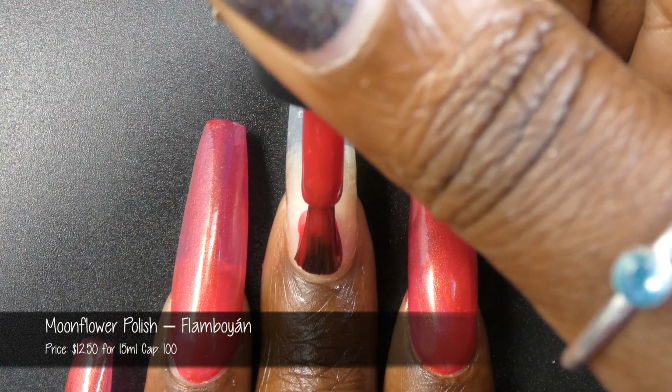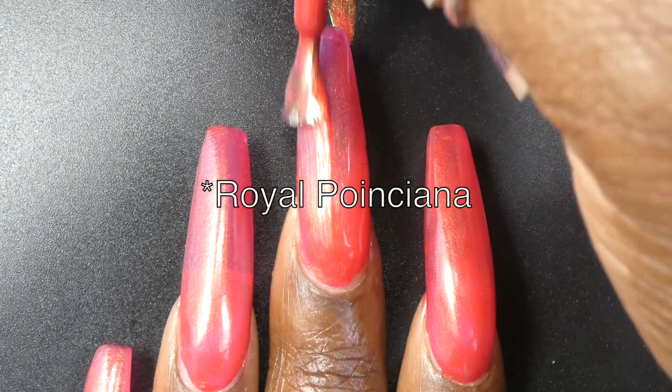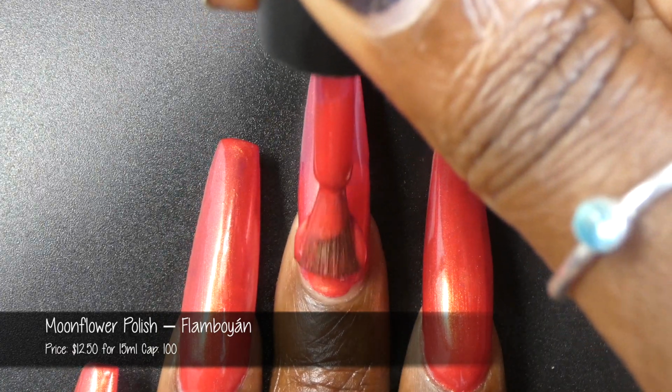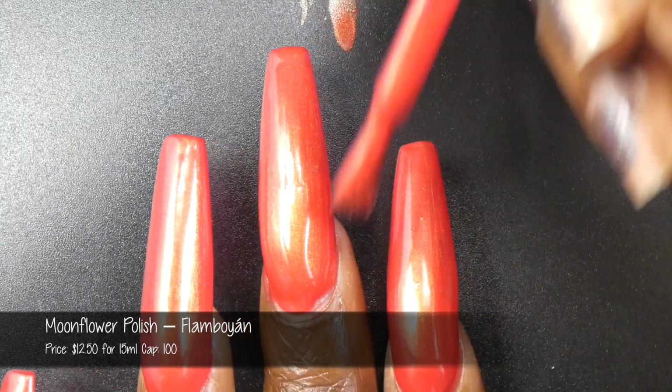Next up, we have Moonflower Polish with Flamboyant. This one is inspired by Flamboyant, also known as the Royal Poinciana tree's flower. Sorry, Wayne tried to help me with that, and I still didn't get it. This one is described as an intense red base with a shimmer that shifts from pink to gold. It is priced at $12.50 for 15 ml and has a cap of 100 bottles.